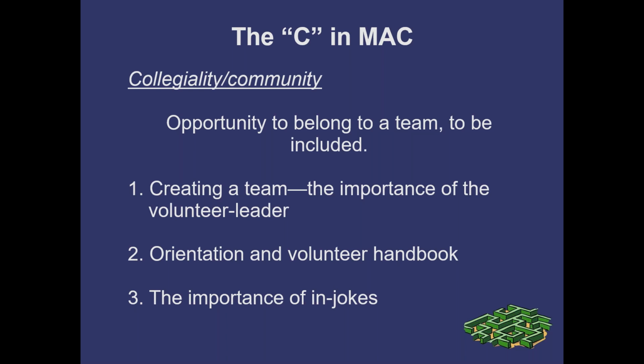But if there are 2 of them and one of them takes one side of the street and one of them takes the other side of the street and they report back to one another, or one of them takes the first 5 names in the phone book and the other one takes the second 5 names and they report to each other on Zoom or by telephone, then you have a team. Now, what can you do to contribute to that? Part of it is identifying a volunteer leader and putting multiple people at work with him or her.